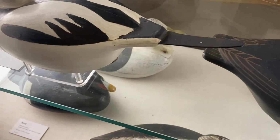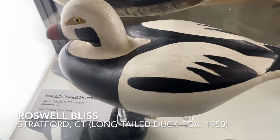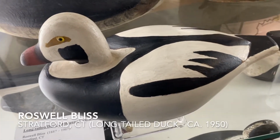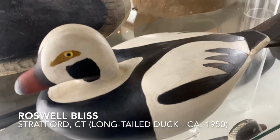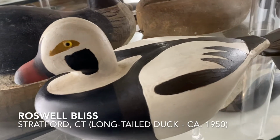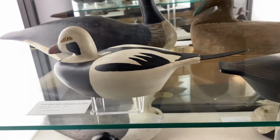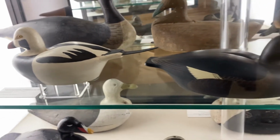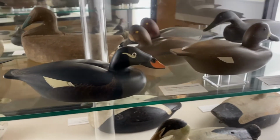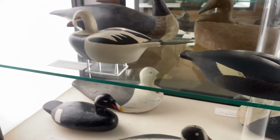And interesting bird, very deep, so that they would sink down into the water. So it's interesting to see how they were formed. Different areas have different ideas on how decoys work. And this must have worked, because there's a lot of birds that are done with this same shape. You'll find when you go back and look at some of these different places, you'll find the different names, and they all follow the same style.